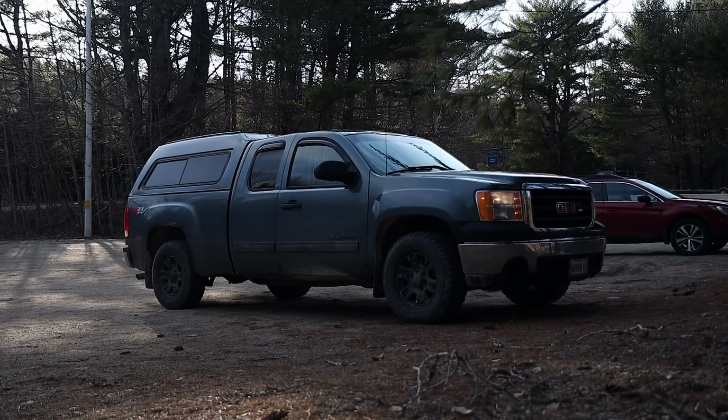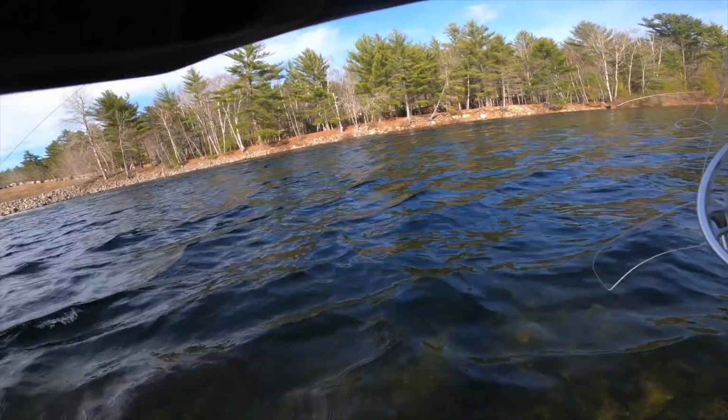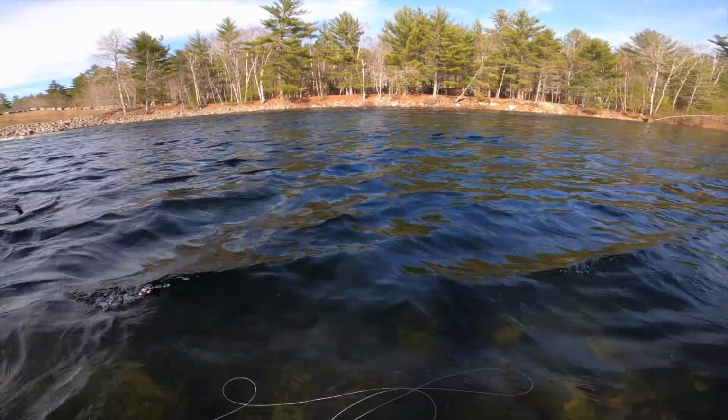Back out at the dam pool, and we're gonna give it one last shot now. I think we're gonna get one more here. The water has warmed up, and a lot of people can't reach what I'm gonna be fishing, and definitely throwing something a little unique. So, oh, what? That'll leave.